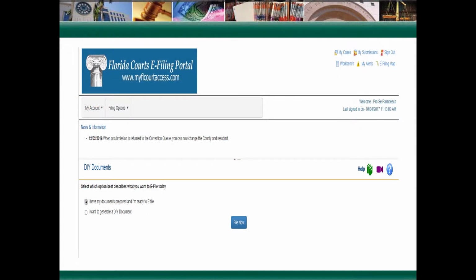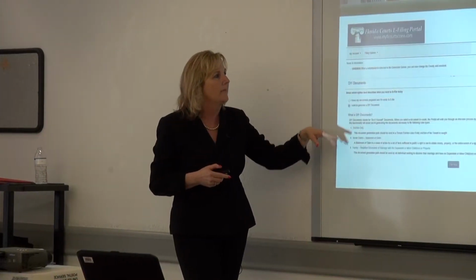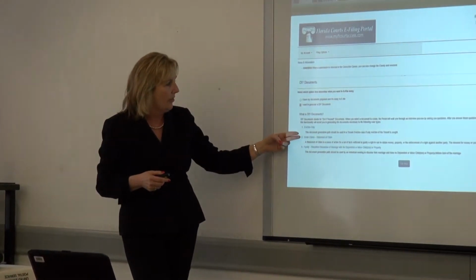And it's going to say, I have my documents prepared and I'm ready to e-file. Or it's going to say, I want to generate a DIY document, do-it-yourself document. And right now this is in the test phase. We're hoping to get it set up hopefully by the summertime or sooner. But if you check on this one, it's going to give you 3 options.